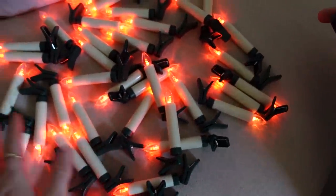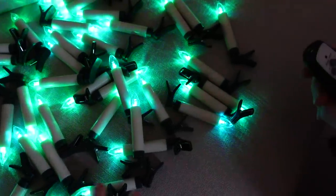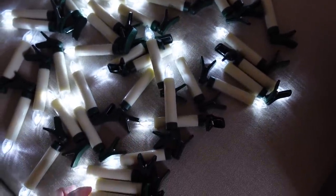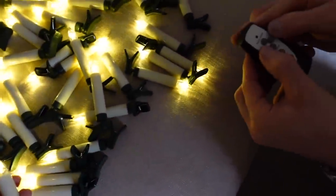Okay, just wait. This does make me happy because every now and then, if you just want a little something different in the evening, you could go for a bit of colour. Or cool white. Or our favourite, warm white, which is what we've got on the tree. So we're going to stick with that for now. And you can also make it dimmer and brighter.